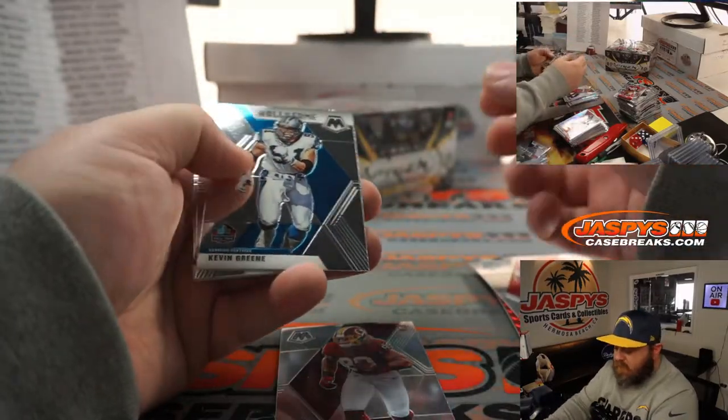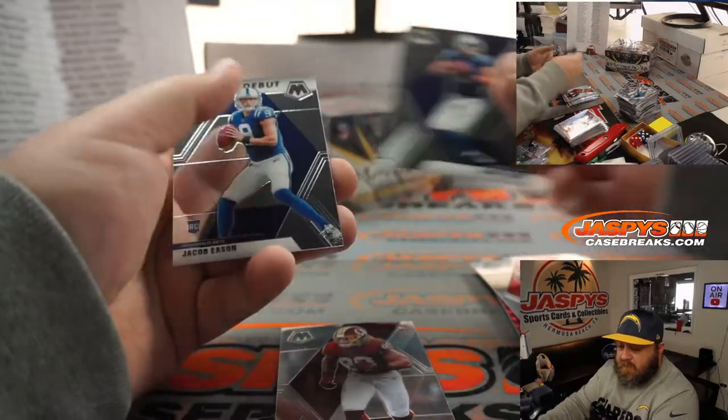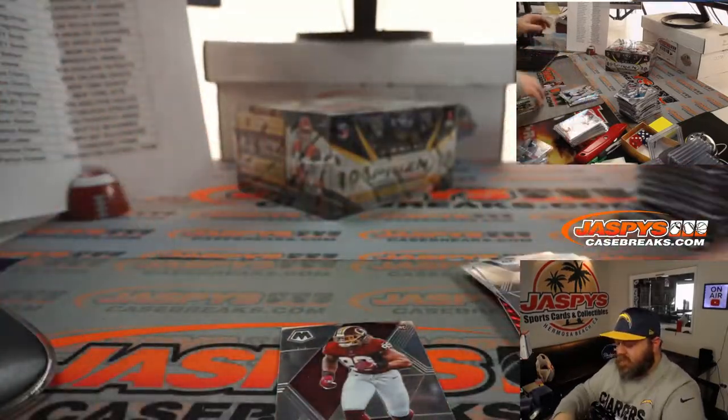Tyler Johnson, Buccaneers, Matt Lieber. Jacob Eason for the Colts, Sean Maddock.